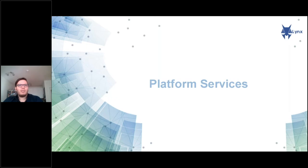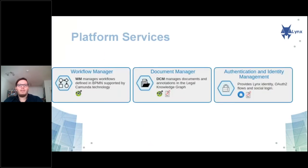This is the last section of the presentation. Here we will describe the services that compose the Lynx basic platform. These services have to be considered as the foundational components of the Lynx platform, and they have a key role in the Lynx architecture. On the next slide, we can see the different basic components. These are the workflow manager, the document manager, and the authentication and identity manager.